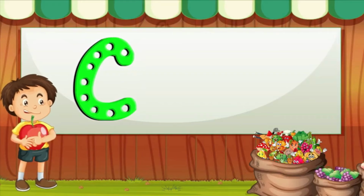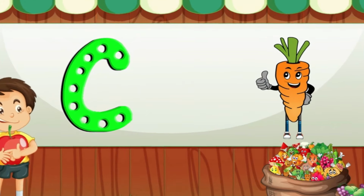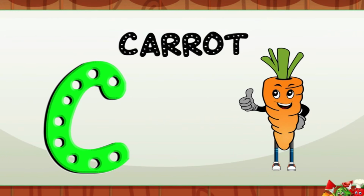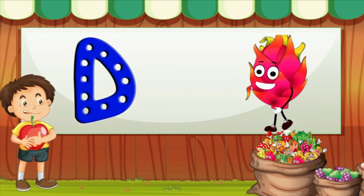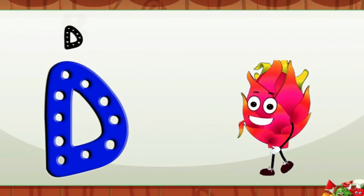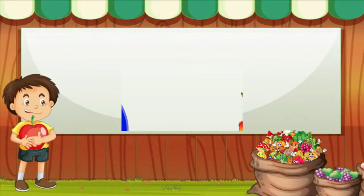C. Carrots. Carrots, a crunchy and vibrant root vegetable. D. Dragon fruit. Dragon fruit, a beautiful and exotic tropical fruit.